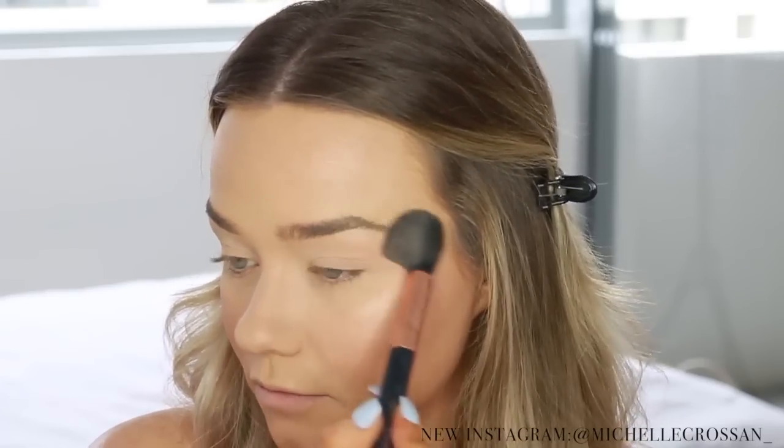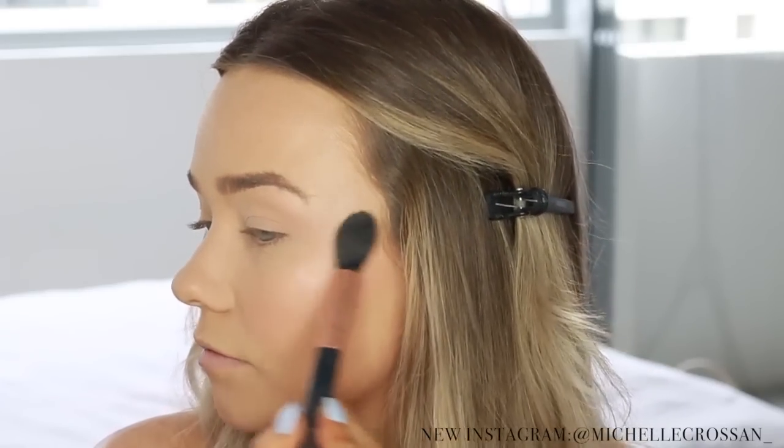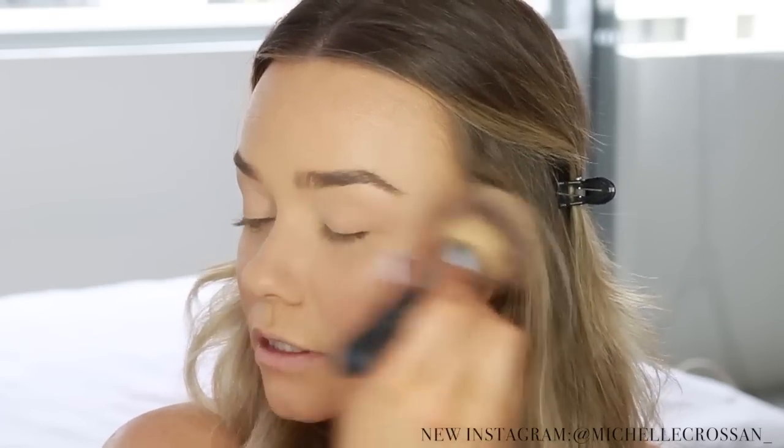And I kind of work it into a C shape. Yeah, so you still get a really nice glow to the face, but it's just not as metallic as some of the ones I've used before. I'll also go over that with my powder brush, just to make sure it's nice and blended. I don't want it to look stripy. I will often just grab another little bit on the brush and pop it in the center of my nose.